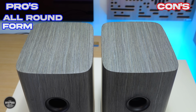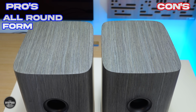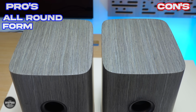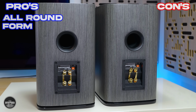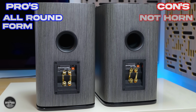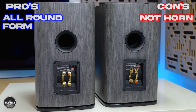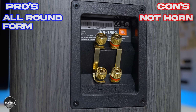Initially, the overall shape and form factor of the HDI1600 felt a little strange, but when you place them down on some speaker stands, they sit just really nicely on them, and their mainly rectangle shape makes sense. It's functional. And I think the speakers look nice, understated to a degree, but nice. This is possibly something I got wrong in the review, because despite looking like one, the HDI1600 doesn't actually have a horn, it has a waveguide, which is likely why they don't sound like a horn speaker.